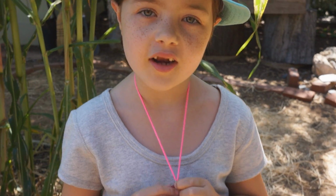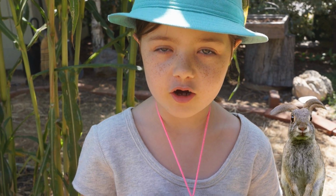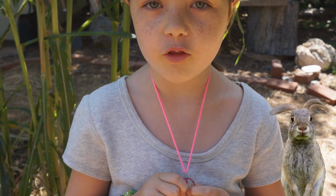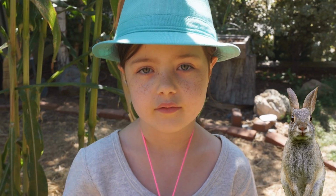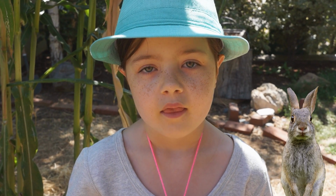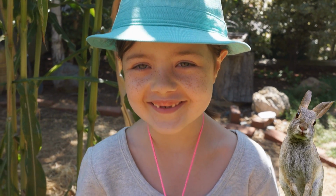Our grandmother's garden has this problem. There was a rabbit who dug a hole in their backyard, and it went underground all the way to their garden and ate all the food. What'd you do about it? I don't know what we did about it.